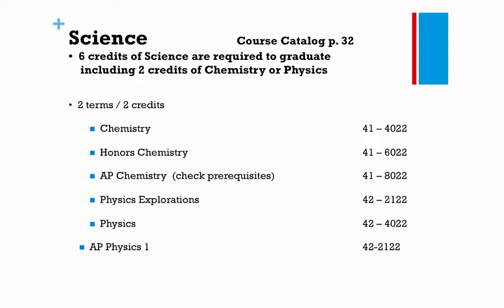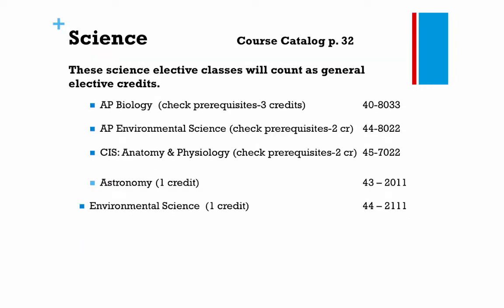All the courses listed on this slide will meet the requirement for either chemistry or physics. You may press pause at this time to allow time to look at these options in the course catalog. These science elective classes will count as general electives. Students may take a moment to look in their course catalog to read more about these options which do not meet a science requirement, but will earn them more general elective credits.